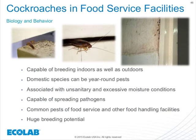So in terms of the German cockroach in food service facilities, there are telltale signs that we look for, but it can be a year-round pest. We do see populations reduced in the wintertime in the colder climates. They're associated with unsanitary conditions, and they are capable of spreading pathogens, just like we talked about with the small flies, and we know very well with fruit flies, with silt flies. Common pests of food service and other food handling facilities, and the German cockroach has huge breeding potential.